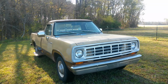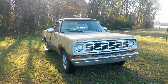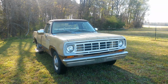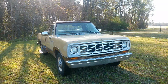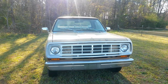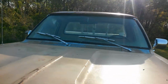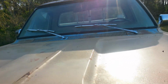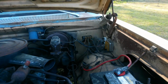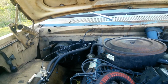Been meaning to do this video for a while. This is my work truck. Got this truck about a year ago. Daily drove it for 9 months of that year. It is a 1976 Dodge D200 with a 400 big block, factory AC, power steering, disc brakes, although I think all the 200s had disc brakes. Had a factory CB radio, pretty high trimmed truck.